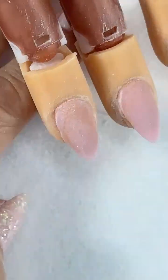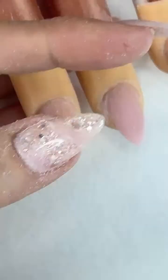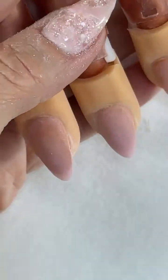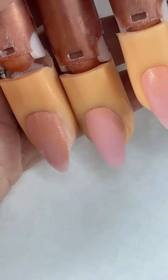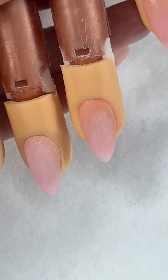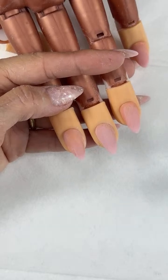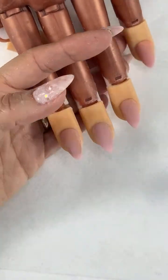Okay, let me swipe these again. Let me get rid of this again. I'll just fold it like this. Wipe off all that dust. Wipe it one more time. Make sure I get off all my particles. It has to be completely dry in order for you to put your protein bond on. If it's still wet and I put protein bond right there, it's going to cancel out my protein bond, because what does swipe do? It cleanses the nail, so it cleanses off your protein bond.